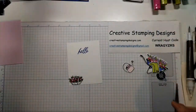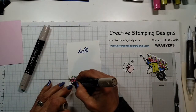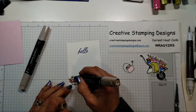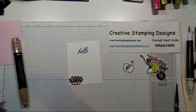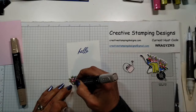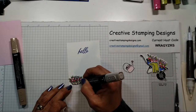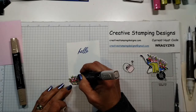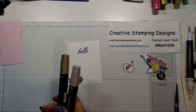All right, and then I'm going to grab my Crumb Cake for the basket, which I did not use on my wheelbarrow. I was sticking with the Orchid Oasis. I almost made a pink wheelbarrow because I thought that would look cute. So the larger area I do color. It's just these tiny areas. So we have a little basket of flowers inside.